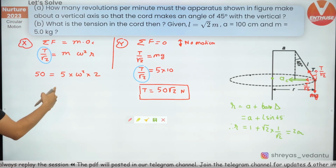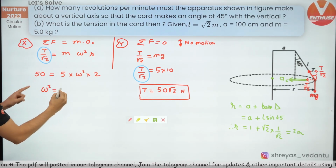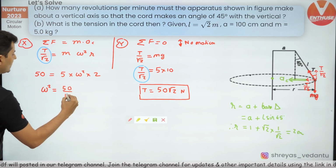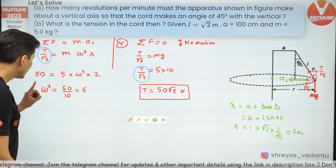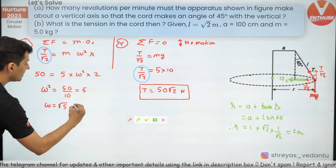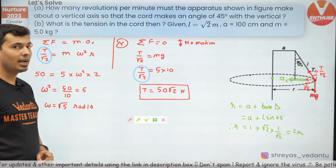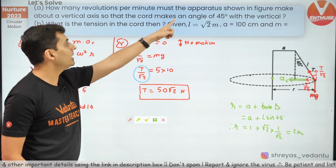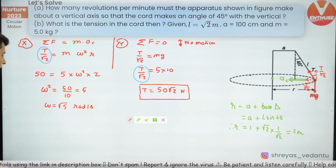5 2s are 10. So therefore, omega square is going to be 50 divided by 10, which is nothing but just 5. Now from this I'll get omega is equal to root 5, but this will be in radians per second. I do not need the answer in radians per second, I need it in revolutions per minute. Be careful about it.